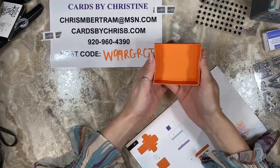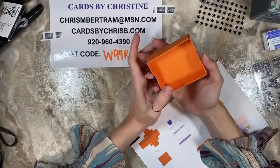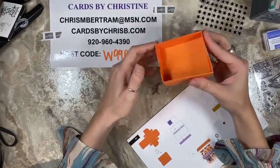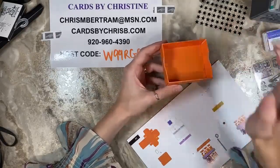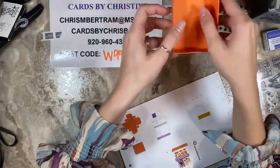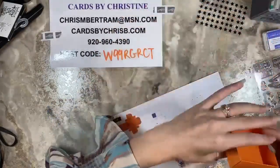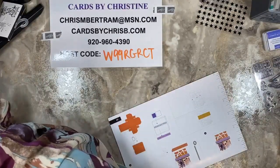So here is treatsy box number one. Now I'm going to annotate that process because I didn't want to say what I was doing if it wasn't going to turn out right. So this is all held together just by the folds and the tension. However, if you want, you could put adhesive on these little flaps to give it a little bit more of a secure hold, but the tabs and the tension are all long enough and tense enough that it holds itself together just out of sheer design.